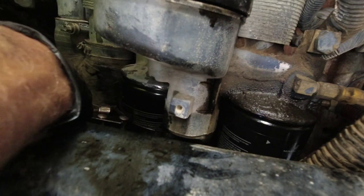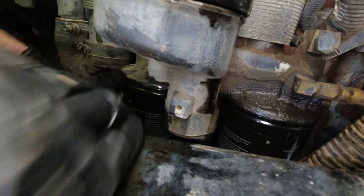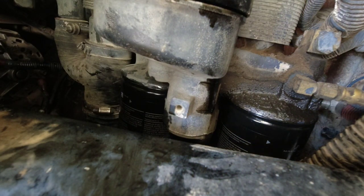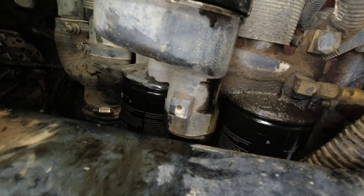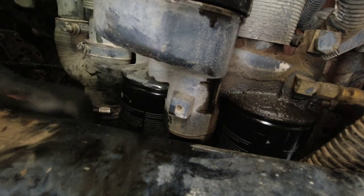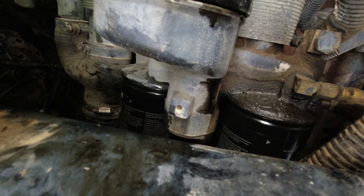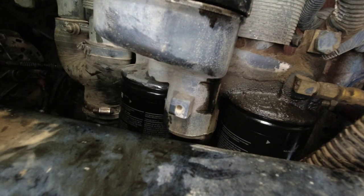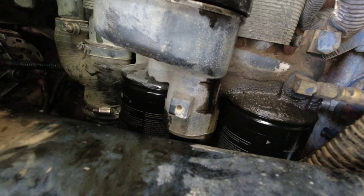Putzmeister probably has a good name on there because they've got a pretty big outfit up there. But all right, there it is. I do not fill those with oil. I've seen a lot of people fill them with oil, and I've seen a lot of people not fill them with oil. I let the truck fill it up itself, so that's why I don't top them off.